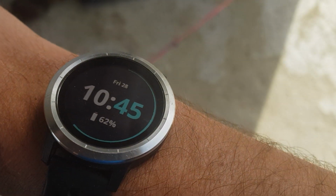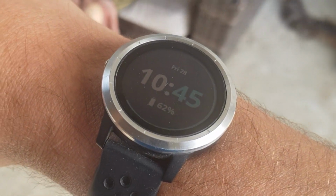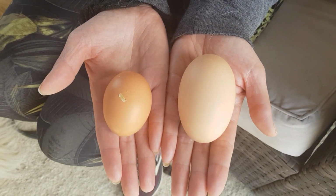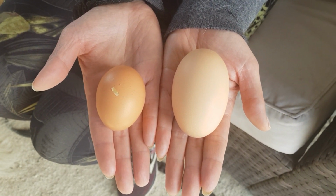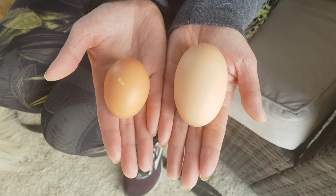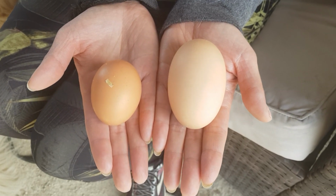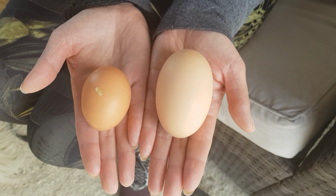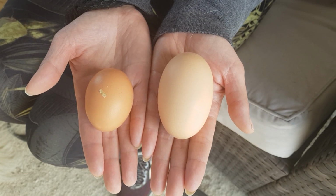Good morning, it's Friday the 28th of February 2020, 10:45, and our chickens have laid some eggs. Now the one on the left is a regular sized egg that we normally get, and the one on the right looks like a duck egg. I mean, it's enormous. I have no idea how this was from our small chickens, so I have no idea how the hell that thing came out.